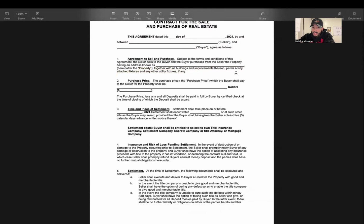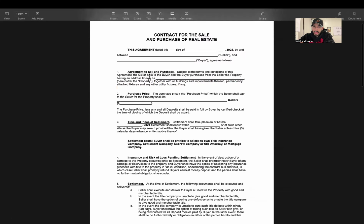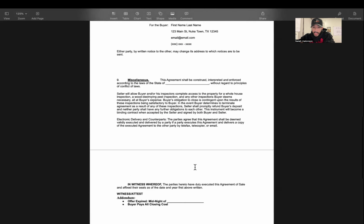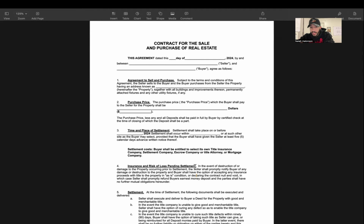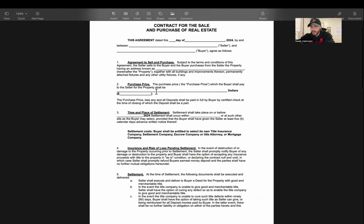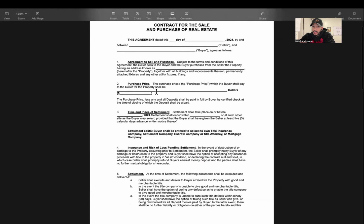Together with all buildings and improvements thereon, permanently attached fixtures and any other utility fixtures, if any. Now, some of you might be thinking that this is kind of wordy. Let me tell you, this contract, this 2-pager, no, it's 3 pages. This used to be 10 pages. On God, no exaggeration. I got this from King Kong a long time ago when he was giving it out for free. This was way longer, way more wordy. It was horrible. And over years and years of wholesaling real estate, I was actually able to edit it down to where it's perfect.